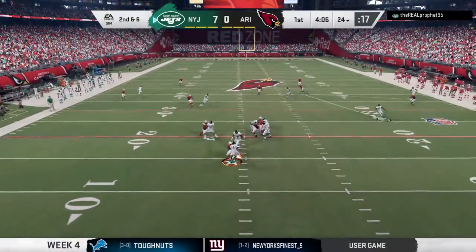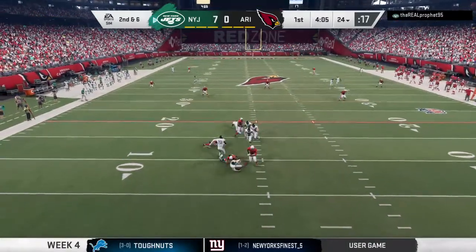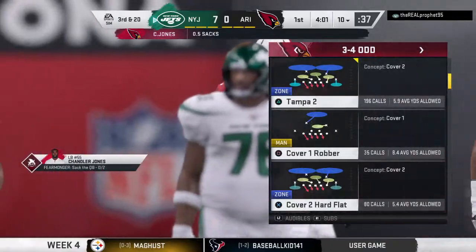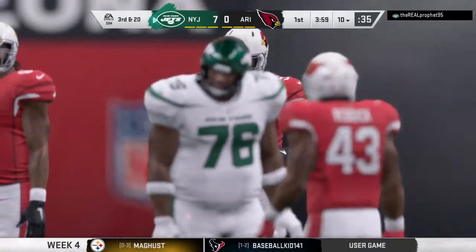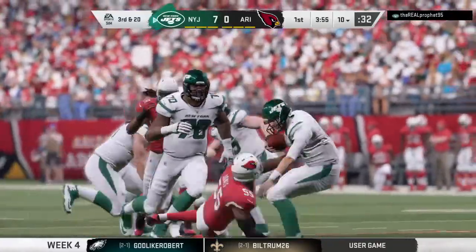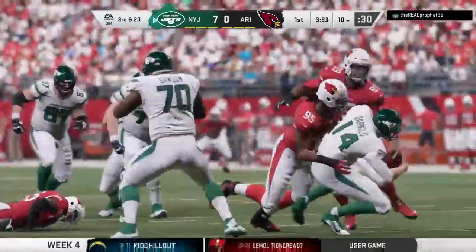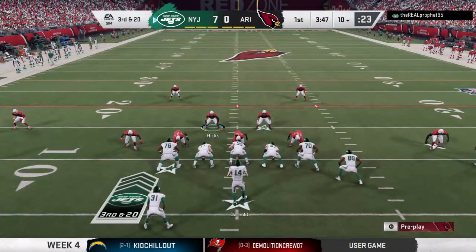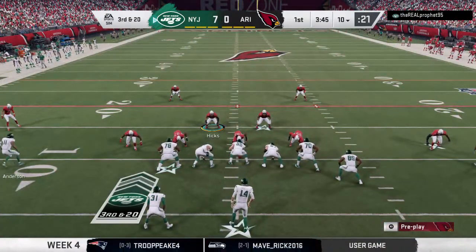Here's Darnold fighting through pressure. Wiggles and a big loss here as he's taken down. Chandler Jones makes that now 8 sacks for him on the season. Got to give him points for the attempt, but there's just a wave of pressure there. A host of people in the area. Evades a few, but couldn't evade all of them. After the sack, they'll come up now 3rd and long.